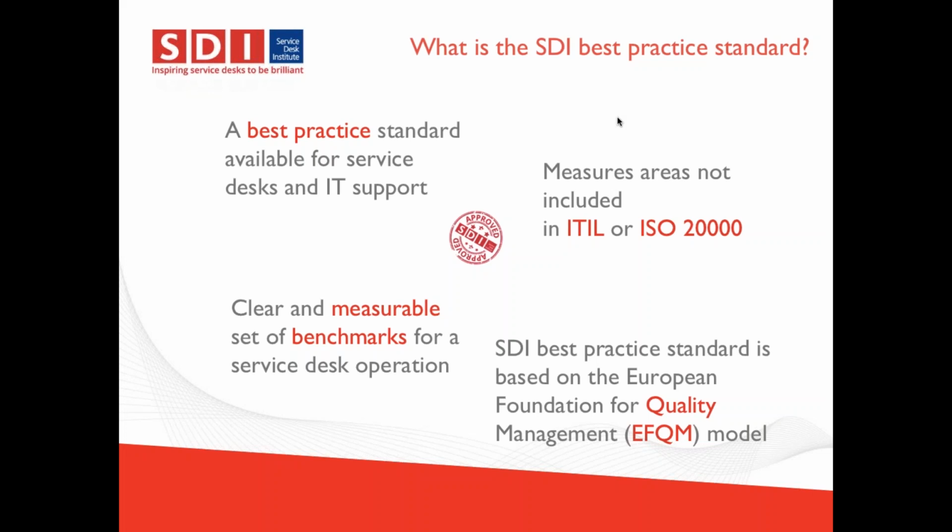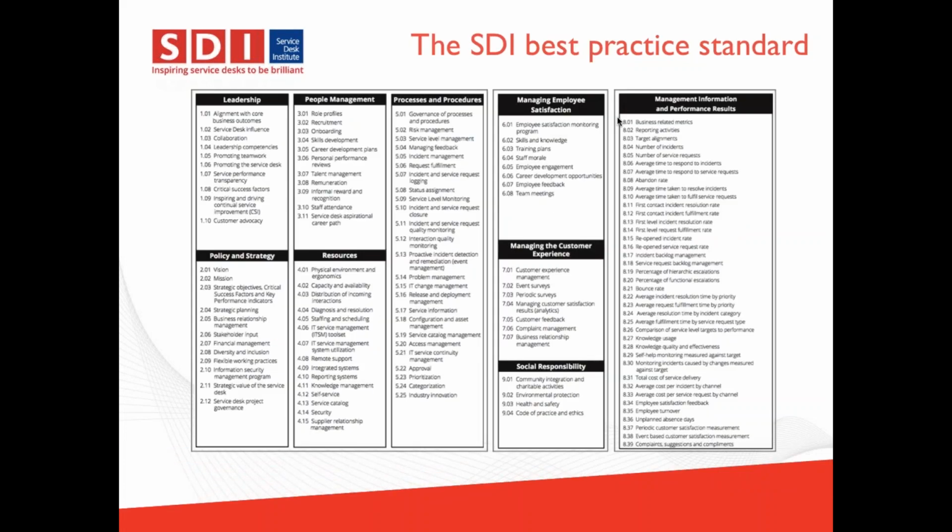The standard complements ITIL and ISO 20000, and it provides a clear set of measurable benchmarks for service desk operations, many of which are not included in ITIL or ISO 20000, but are obviously extremely important to the service desk. What SDI's best practice standard actually does is contextualize best practice for the service desk function, providing information on how to apply best practice operationally at the service desk. And this is the latest version of the best practice standard. The standard is reviewed and refreshed every 3 years, and this version was released in September 2016.